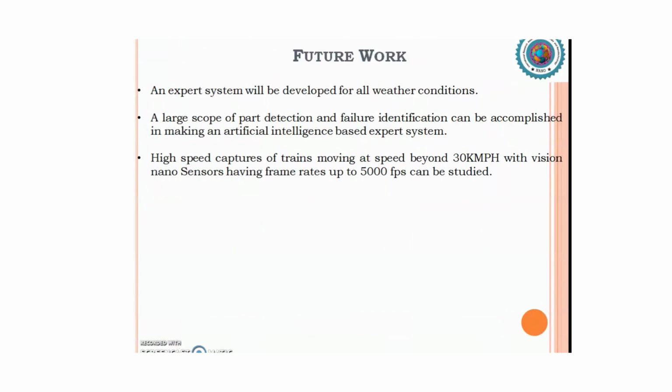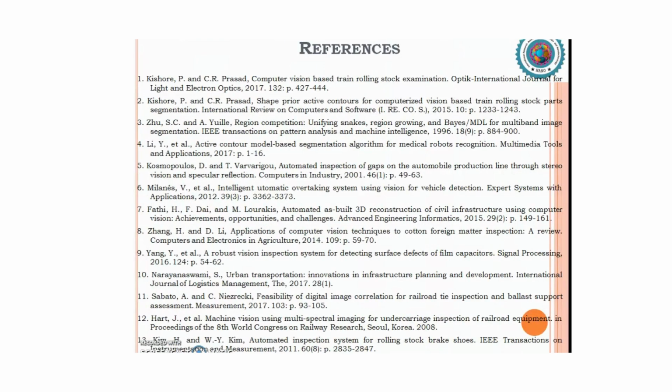And in the future, the work can be extended for all weather conditions, like a rainy day, or maybe huge snowfall. Even in that condition you can identify, and even if the speed of the train is higher, you can still identify. A few advanced artificial intelligence systems can be used to make the whole working a better experience. And these are my references.